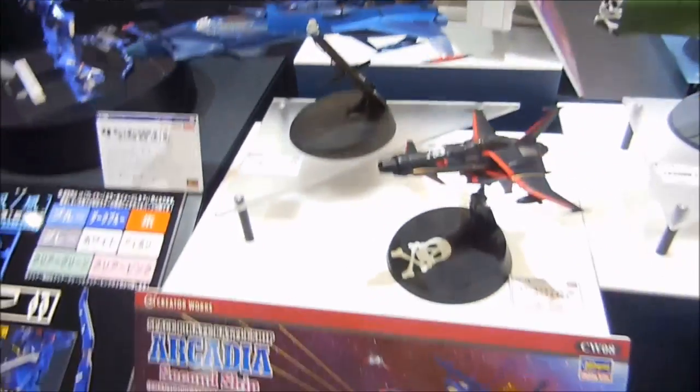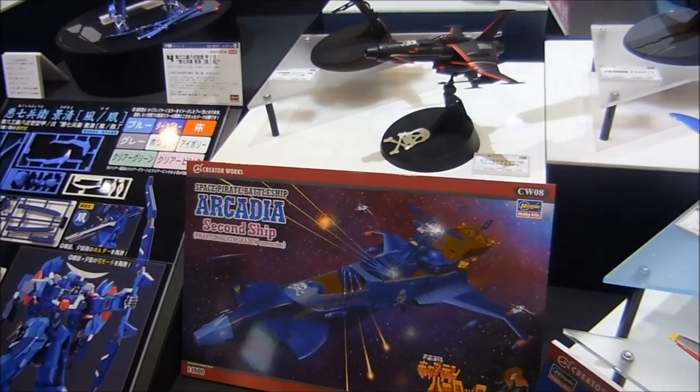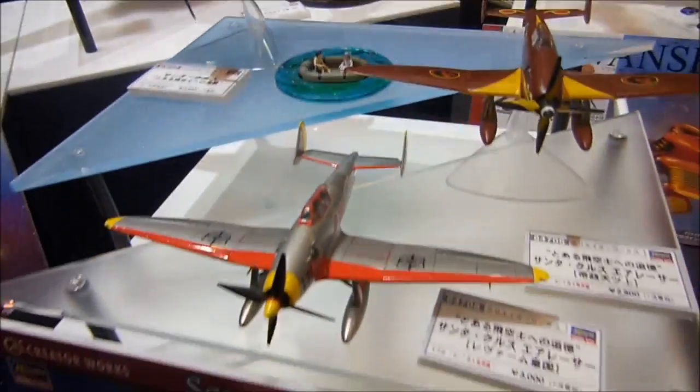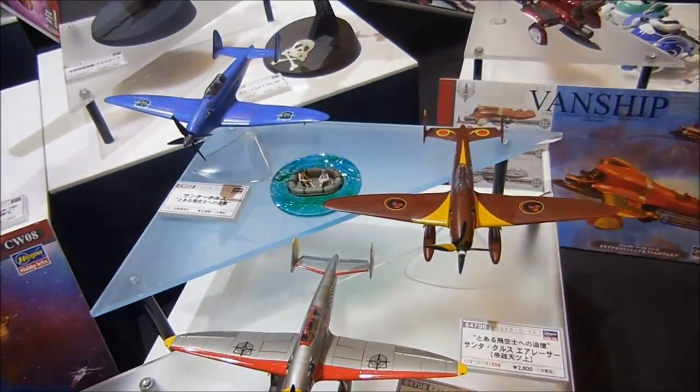Yeah, that's right. It's the Death Shadow. It wasn't called the Arcadia, if I remember right. I think it's called the Death Shadow. This is from some anime or something. I'm not familiar with it.